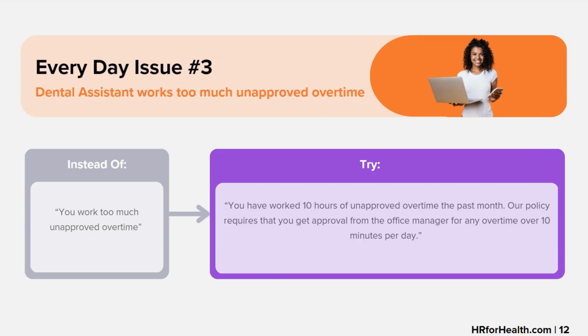Okay, and then the next issue that I'm sure everyone has dealt with is your dental assistant is working too much unapproved overtime. And we know that this can get very expensive. So this is definitely a tough subject. So instead of saying you work too much unapproved overtime, again, very general, what is too much? You want to try, you have worked 10 hours of unapproved overtime in the past month. Our policy requires that you get approval from the office manager for any overtime over 10 minutes per day. So again, very specific. You worked 10 hours in the last month.